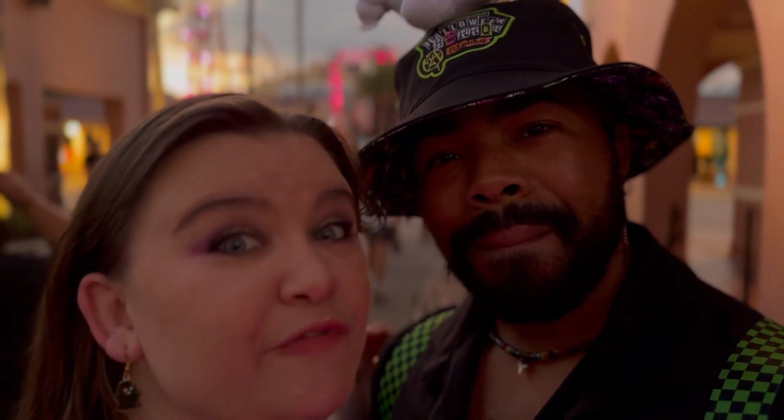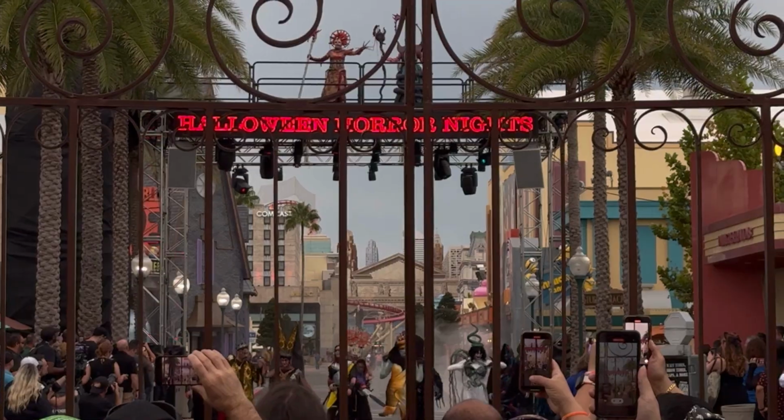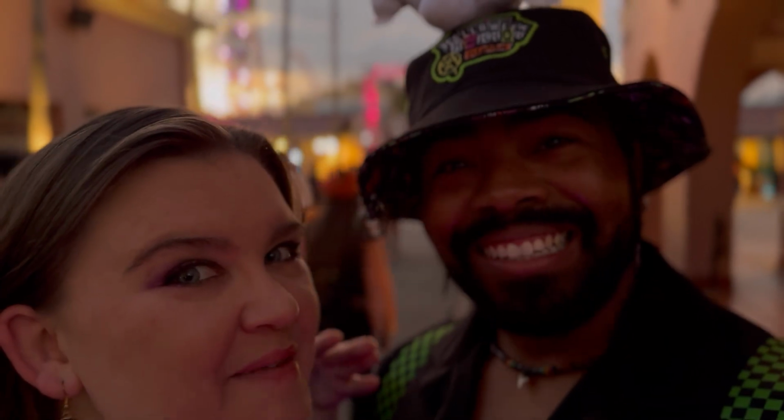If you're getting here for opening ceremonies, this front will be packed with scare actors and chainsaw people. So let's see if we can pretend like they're right here in the front and we'll show you the way around, okay?